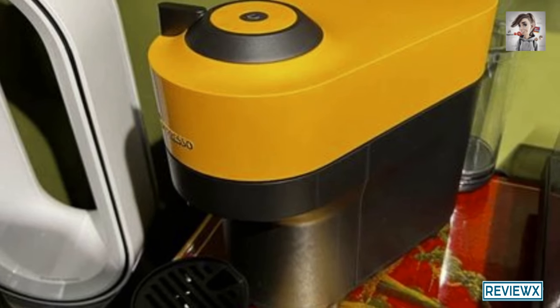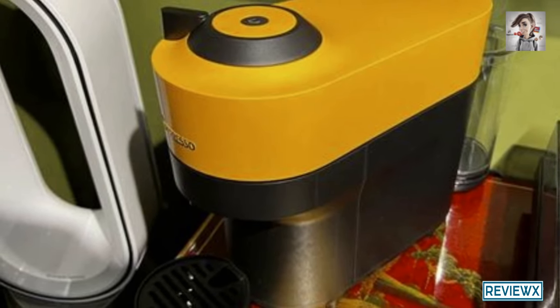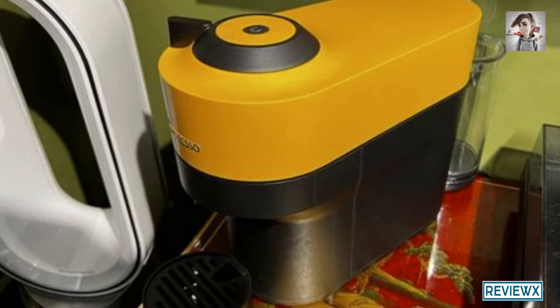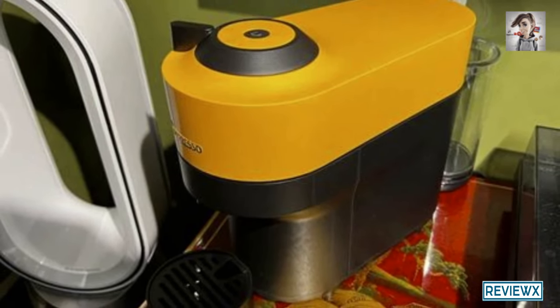Another impressive feature is the barcode scanning technology. Each Virtuo capsule has a unique barcode that the machine reads to optimize the brewing parameters. This ensures that you get a perfect cup of coffee every time, with the ideal aroma, crema, and flavor.